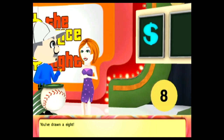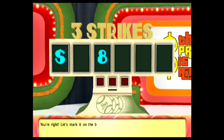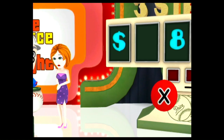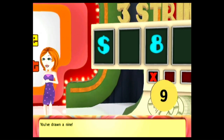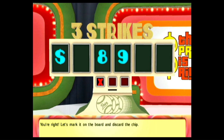You've drawn an eight. Where does that number go? You're right. Let's mark it on the board and discard the chip. Let's see what chip is going to come up. Uh-oh, your first strike. Two more, and you lose. Let's see what chip is going to come up. You've drawn a nine. Where do you think this number belongs? You're right. Let's mark it on the board and discard the chip.